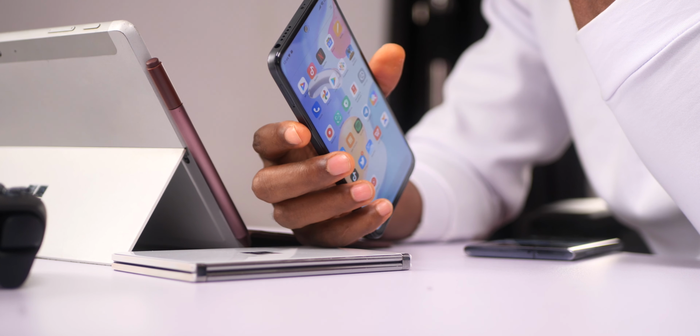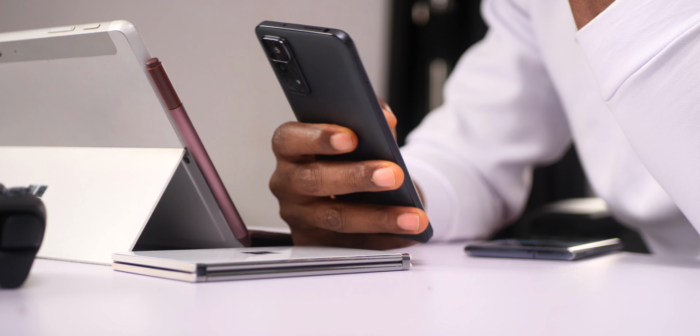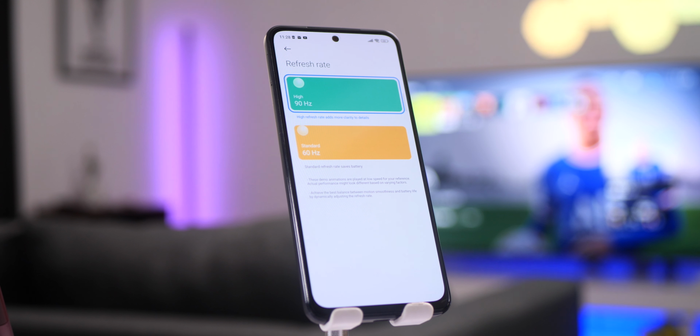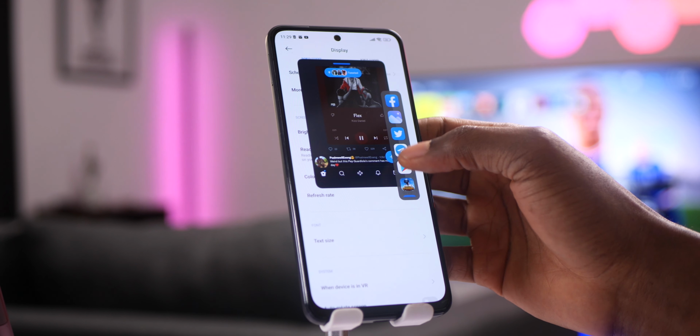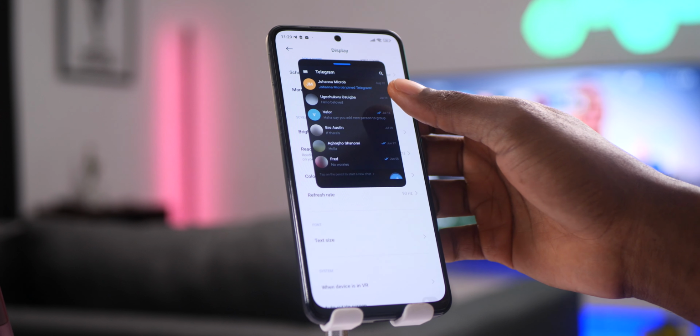Ads aside, the MIUI experience has been pretty fluid, with smooth animations which have been improved by the 90Hz screen refresh rate, which is not enabled by default. Compared to the Note 10s, this is an improvement to the experience, even though 60 to 90Hz is not a significant jump, but there's that slight difference when scrolling or surfing through the UI.